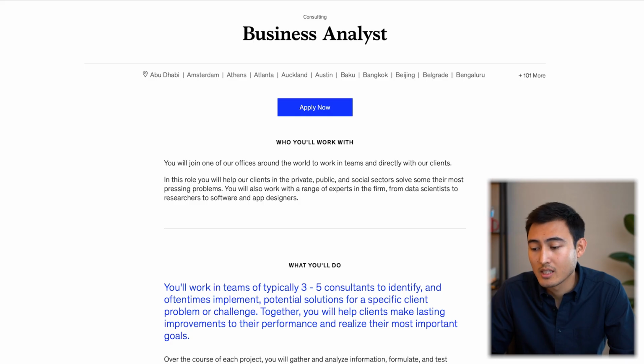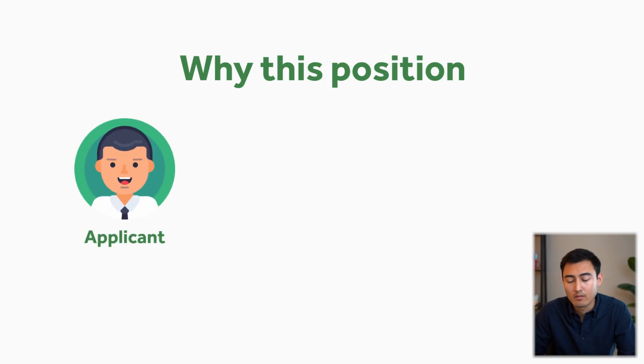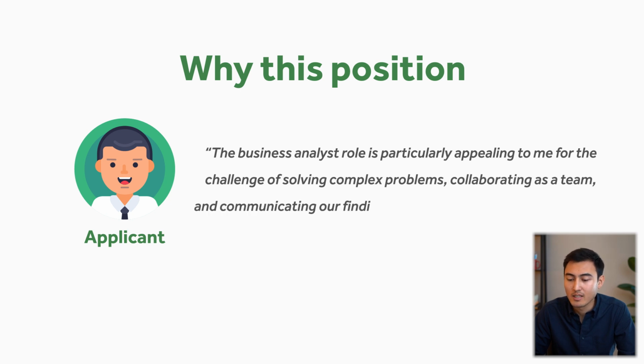And then for why this particular position, you can look at some of the bullets that describe what you'll be doing. So here it seems like it's going to be problem solving, working with teams, and presenting effectively. So you could say something along the lines of, the business analyst role is particularly appealing to me for the challenge of solving complex problems, collaborating as a team, and communicating our findings effectively to senior management.